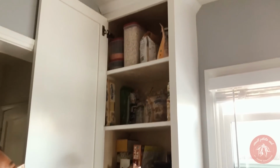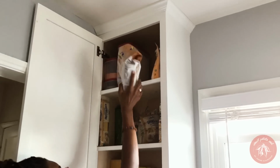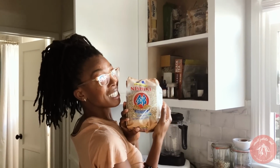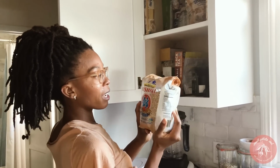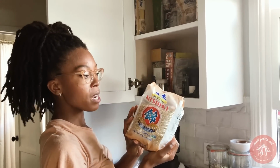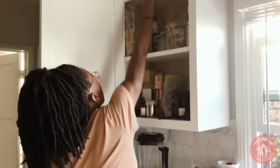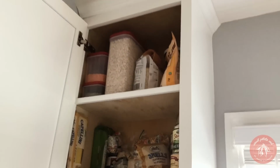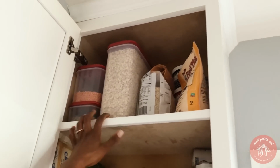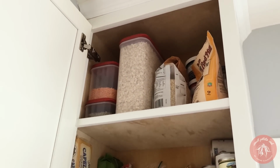Now the very, very top where I can barely read is my favorite type of rice, Nishiki brand brown rice. I think this is considered a medium or short grain brown rice. Perfect. It's the best. I also have some oats that I bought in bulk up at the top here. We obviously eat a lot of oats. And we also keep some overflow red lentils and green lentils up there.